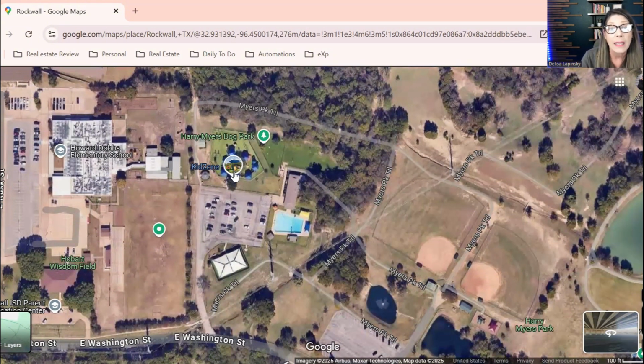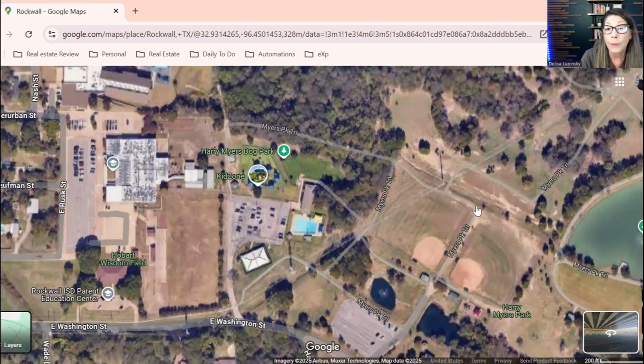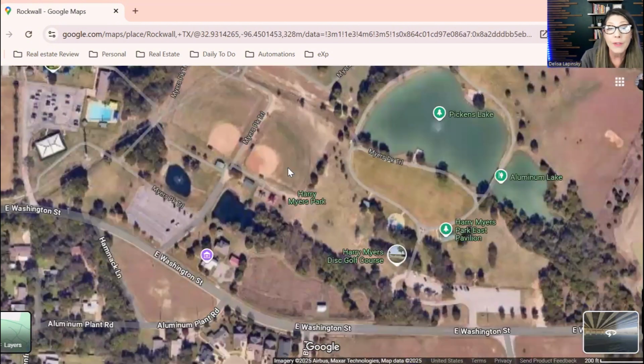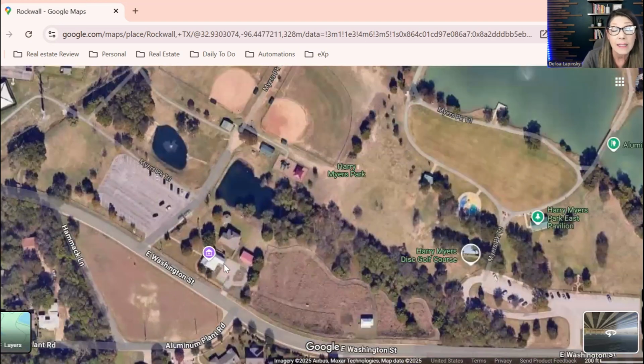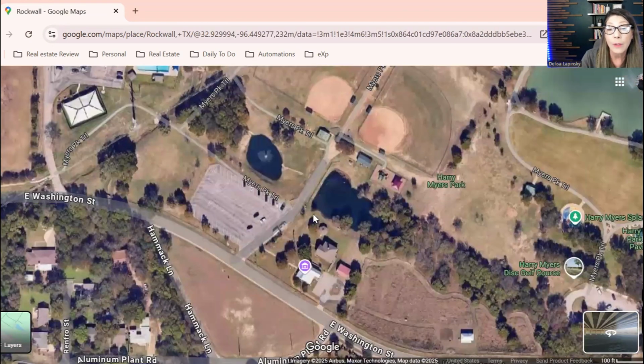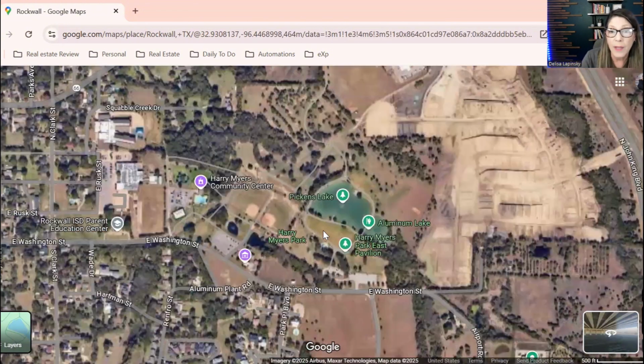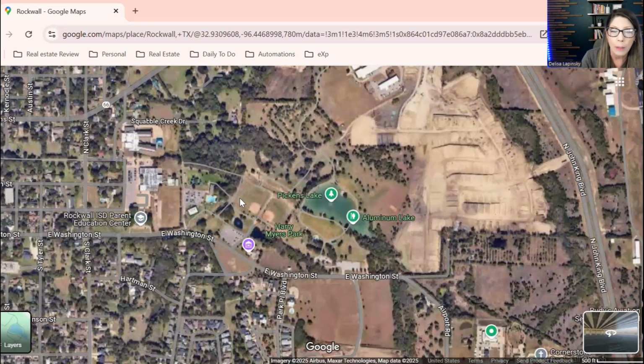But they've got the kids zone area, which is a fabulous playground area. They've got the pool, pickleball courts, all right here. And then they have walking trails all through Harry Myers Park. They also have, you can see right here, a couple of baseball fields. And this is the old historic museum. And then they have walking trails all along the lake area, gazebos. We've held events out there. It's just a lot of fun, and it is centrally located in Rockwall.